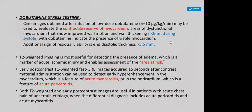But the other thing as well, if everyone will recall, is that we also do dobutamine stress echo, right? Normally with echocardiography. So even over here, the CINE images can be obtained after infusion of low dose dobutamine, for example 5 to 10 microgram per kg per minute, and one can try to see the contractile reserve of the myocardium. The areas of dysfunctional myocardium tend to show overall improved wall motion and also wall thickening. Wall thickening will be said only when there's a difference of about 2 millimeters during systole with dobutamine, okay? And it tends to indicate the presence of viable myocardium. An additional sign of residual viability is a diastolic thickness of more than 5.5 millimeters.